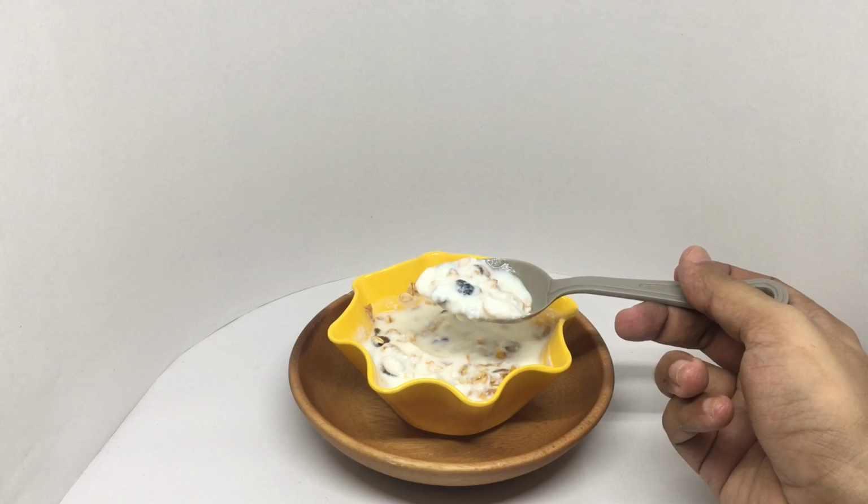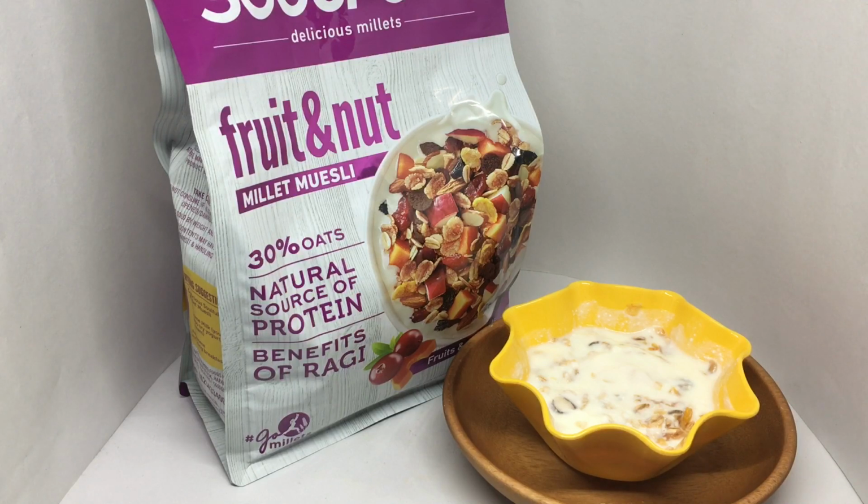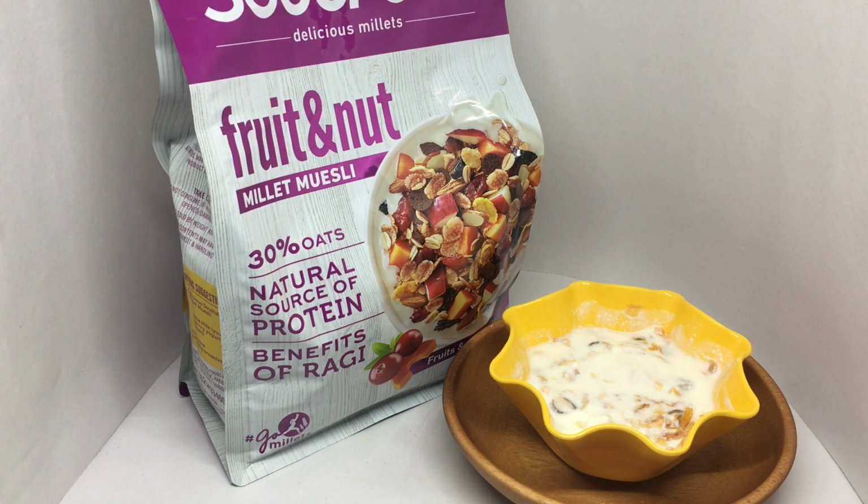Let's taste it. That's nice and crunchy. Nice amount of sweetness because of those fruits and raisins. The ragi flavor is very mild. Quite delicious muesli. Quite nice. Check it out.